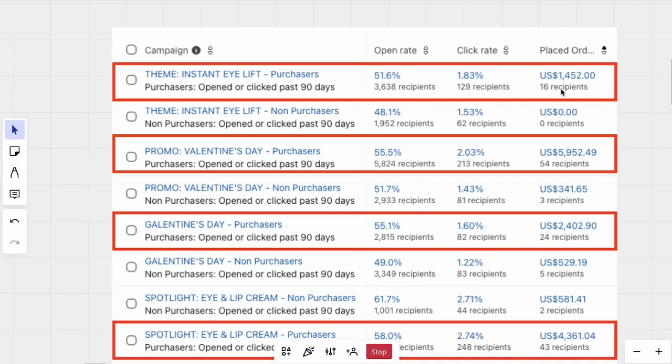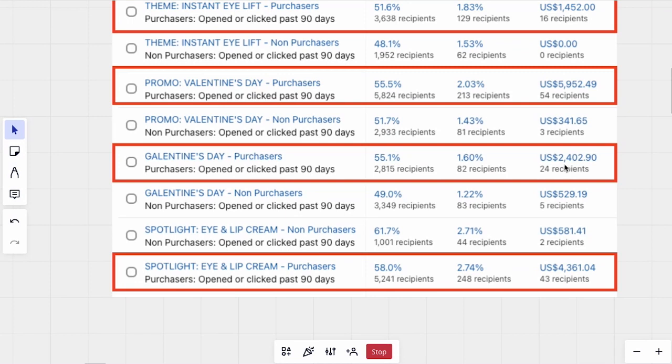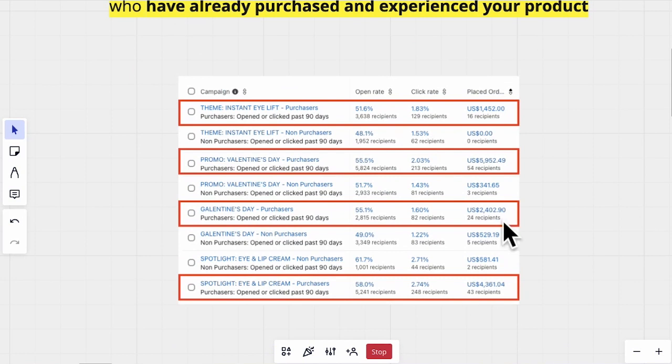So this same campaign, if it was sent to previous purchasers, 16 people bought again. If it was sent to people who've never purchased before, 0. Same thing here, a Valentine's promo. And this is even with a promo: 54 people who have purchased before have come back to buy again, and only 3 people who have never bought have purchased. And this is the promo, and you can see 24, 5, 43, and 2. So it's quite night and day that only people who have purchased from you before are going to come back and purchase. And the people who've never purchased, there's a very, very low chance that they will actually end up purchasing if they did not purchase in the welcome flow.